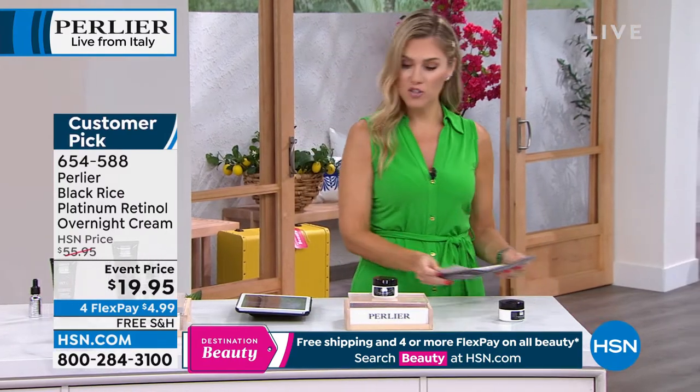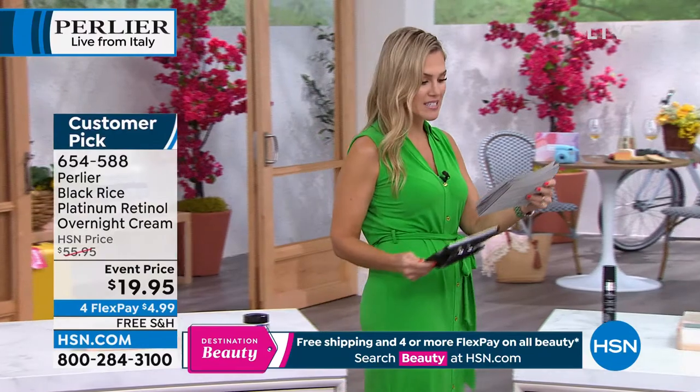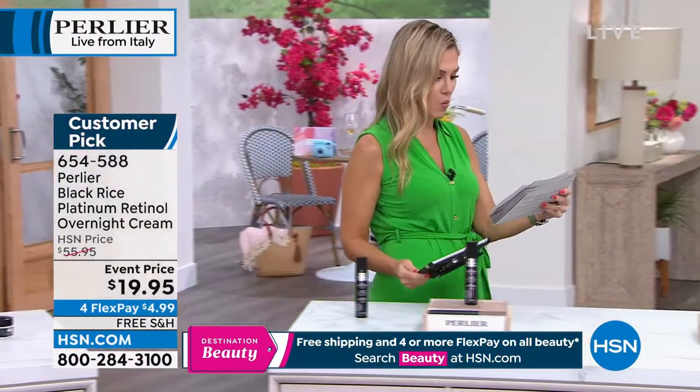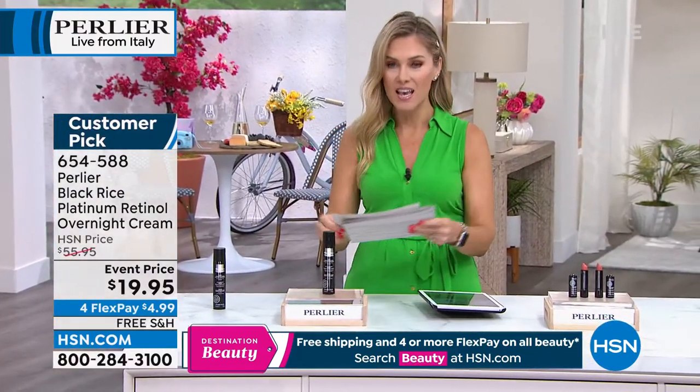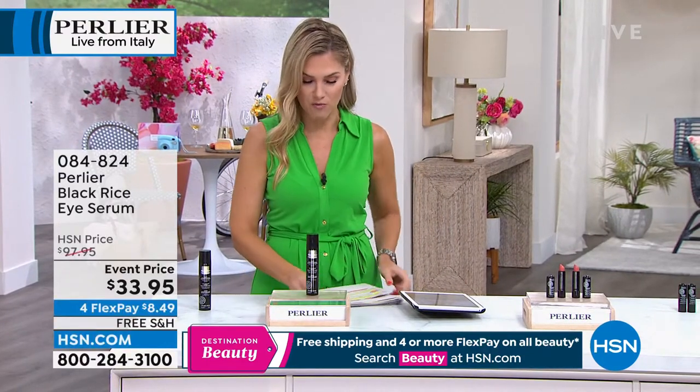And while I walk over to our next item, some of the reviews on the overnight cream say how black rice is superior. It's non-greasy, absorbs quickly. Use this for 1 month. It worked beyond my expectations. And the list goes on and on. So I highly recommend trying that black rice overnight retinol cream.